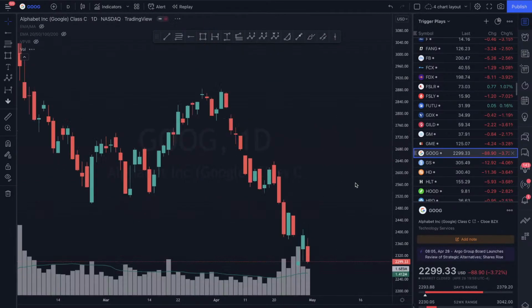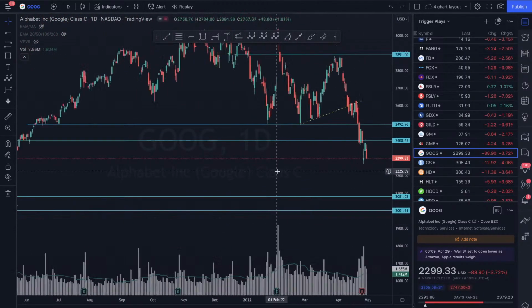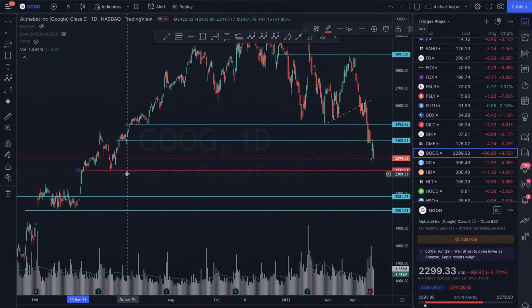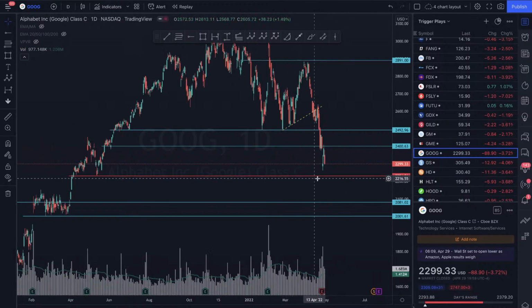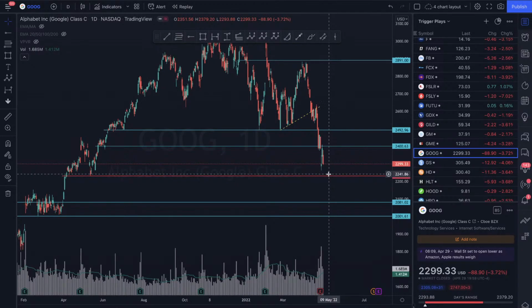Guys, most of the time my levels are reliable. Why? Because I always look at a chart in terms of supply and demand, basically buying and selling. If you look at this, guys, price came into this zone before, and a buyer stepped in and pushed the price higher. Now price is dropping into this zone again, so I'm going to watch this zone very carefully to see if buyers step in here too.